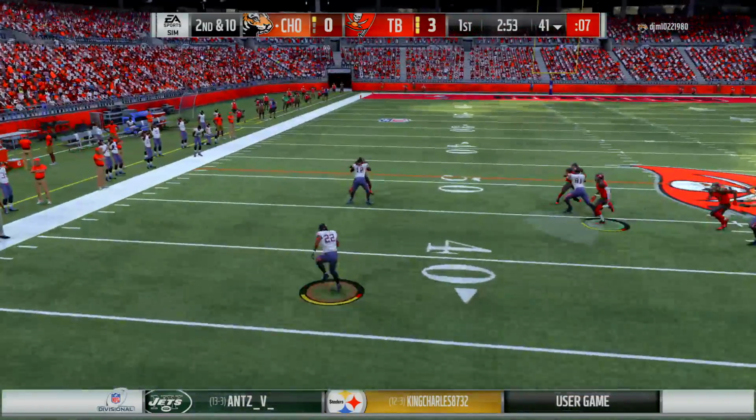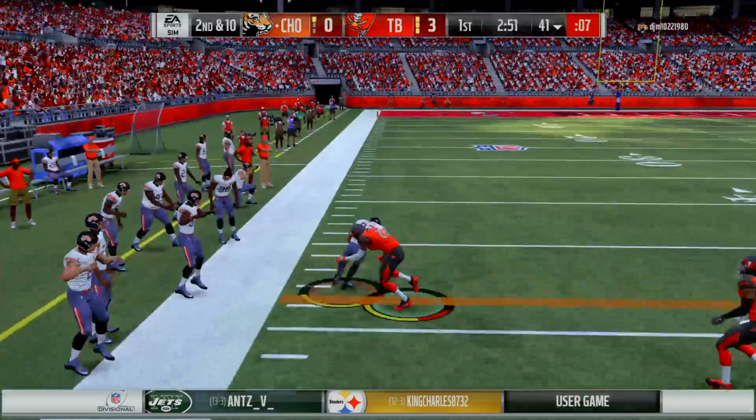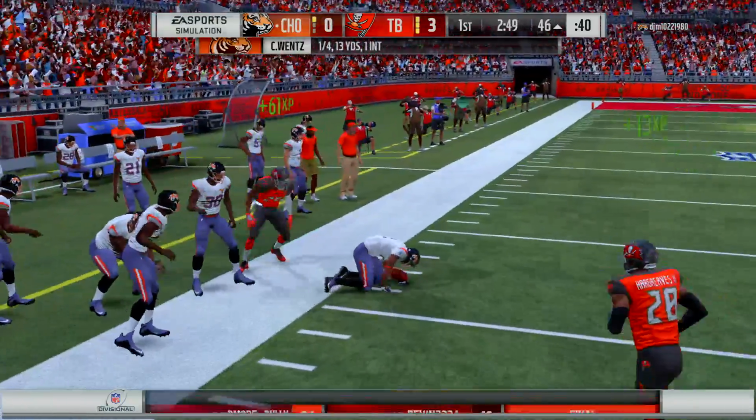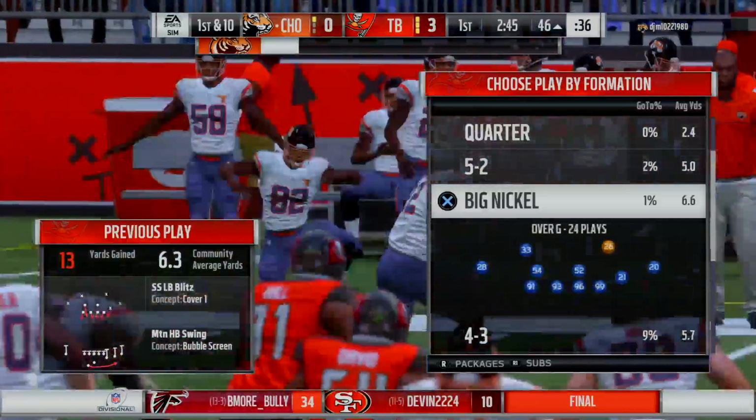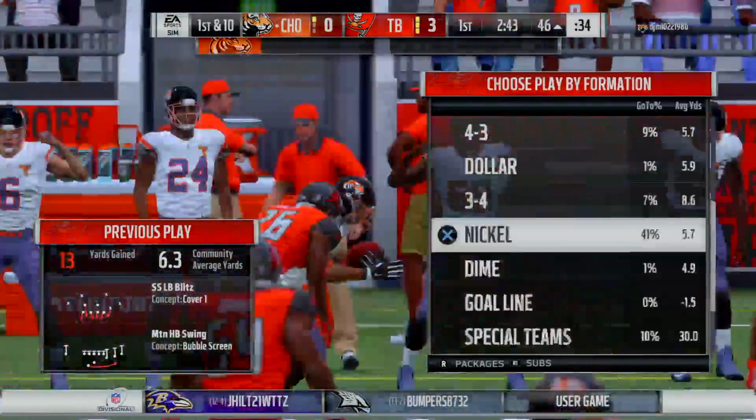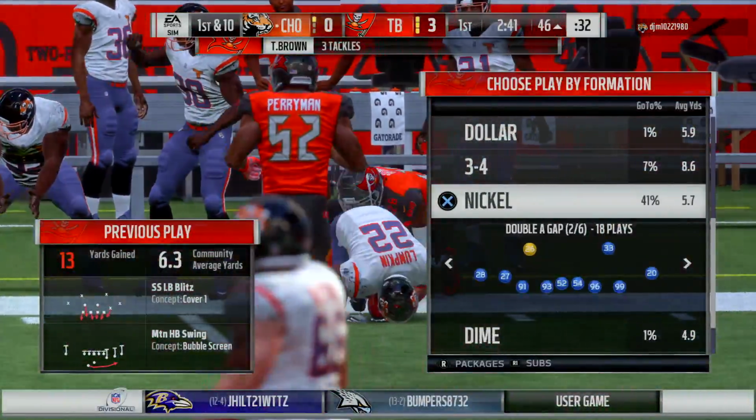Wentz will try again on 2nd down. He's going to leave this for his running back. It's complete. And he'll be taken down, but not before he gets into enemy territory. That one goes for 13 yards, and it moves the sticks.